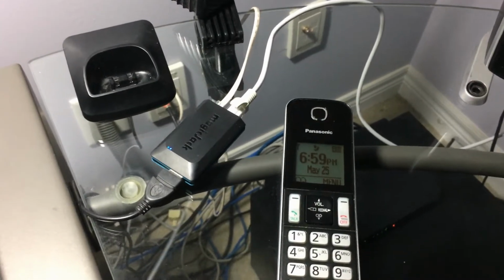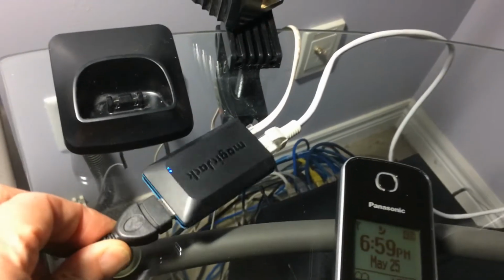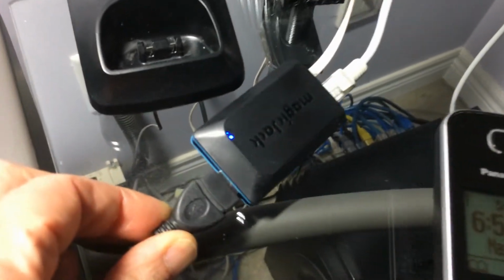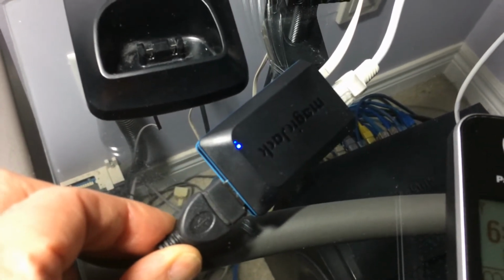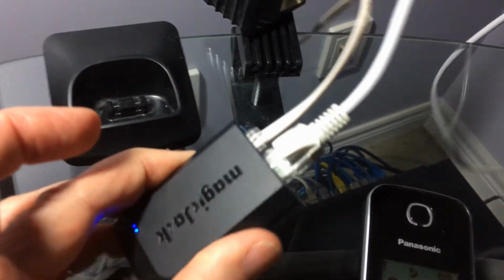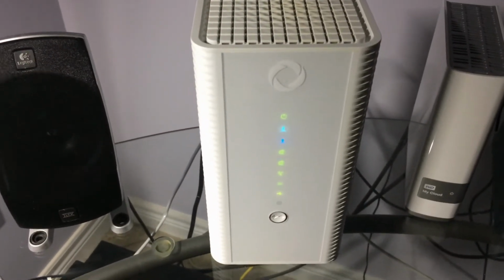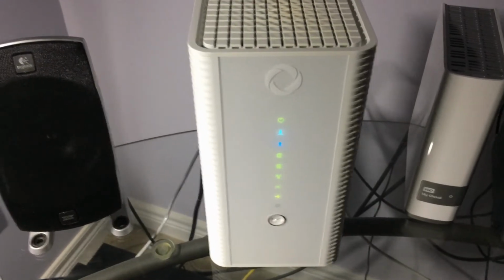Hi everybody, I'm trying to make a video about the Magicjack. I have the Magicjack adapter here, it's connected and it's working, and you can see the network activity. It's all connected directly into my Rogers Coda router at the back on a single port.